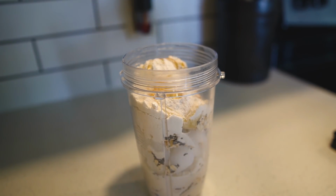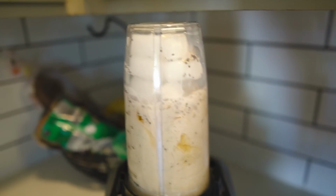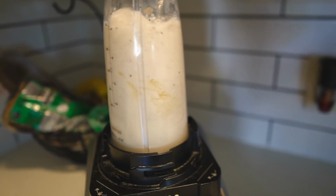So that was a little bit of chia seeds, a full scoop of Driven Iso Drive in vanilla, and then some honey, and I'm going to blend that up all the way.